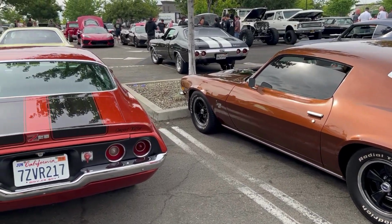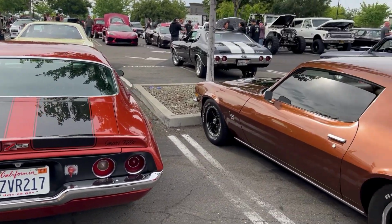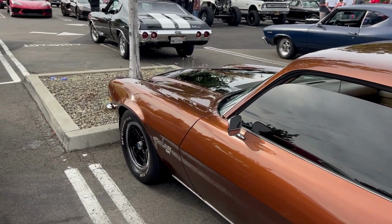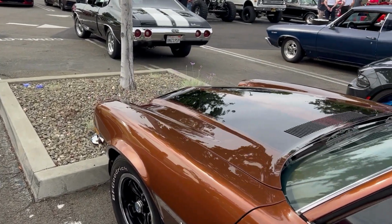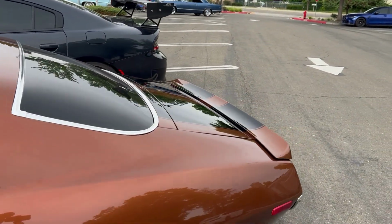These are real hot rods, these. Paint job is beautiful on these. Look at that. Really, really shines beautiful. Wow, amazing.